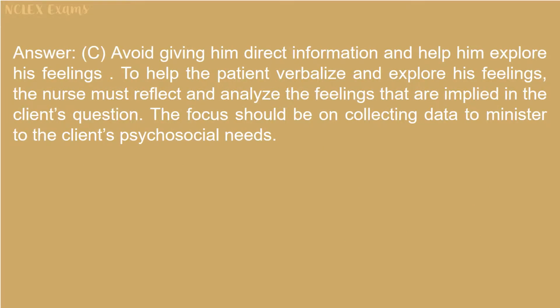Answer: C. Avoid giving him direct information and help him explore his feelings. To help the patient verbalize and explore his feelings, the nurse must reflect and analyze the feelings that are implied in the client's question. The focus should be on collecting data to minister to the client's psychosocial needs.